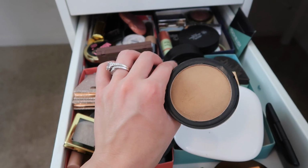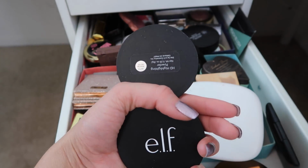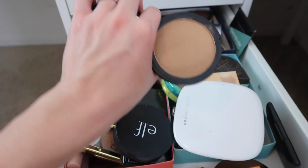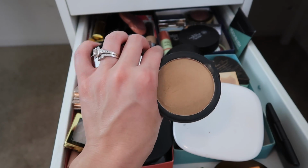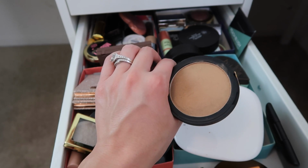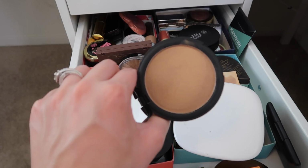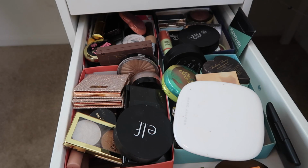All right, so this is the shimmer highlighter from e.l.f. that I mentioned in my e.l.f. haul. And this is the shade Bronzed Glow. It's really deep for a highlighter on me, but I'm gonna see if I could use it for an eyeshadow and how it looks, especially for really minimal makeup days. This is a good shade to wear all over the lid and carry up into my crease. I feel like it would look really pretty.